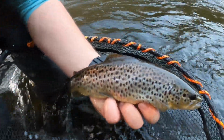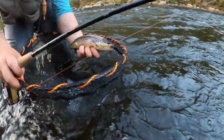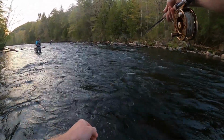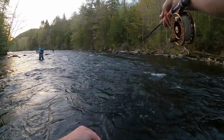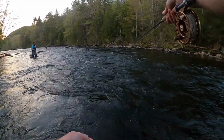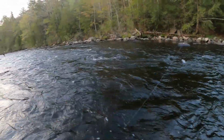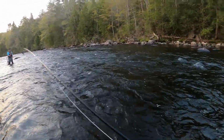All right, you're good. So, you got your pocket, right? You got your one rock in there. See that one rock that's disturbing the water? Two feet in front of the rock, right where that nice little run comes down in.